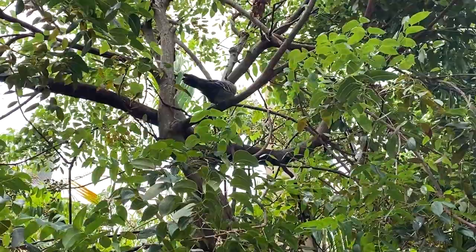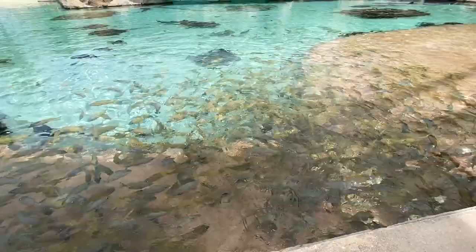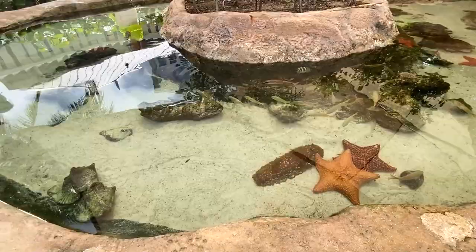We got to check out the Sea Life Penning experience, which had a moderate price tag that wasn't astronomical. We got to see some shark, stingray, and turtle feedings, and also get to touch some starfish, conch, sea urchins, and some other creatures.